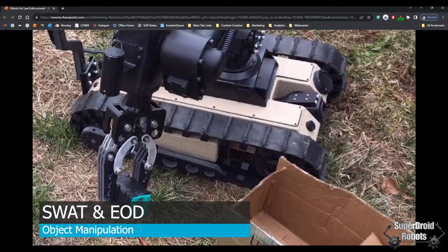So when you need more than simply an eye doing recon, in many situations, if you're doing room clears or if you need to move or remove an object, the multi-axis arm is extremely useful for object manipulation.